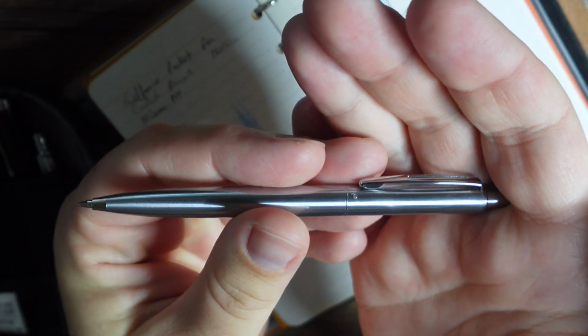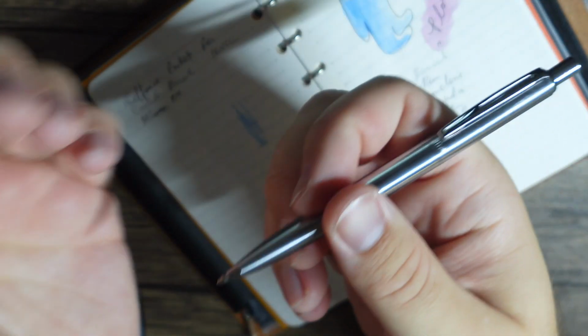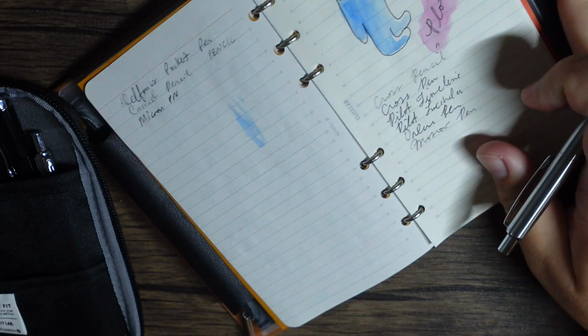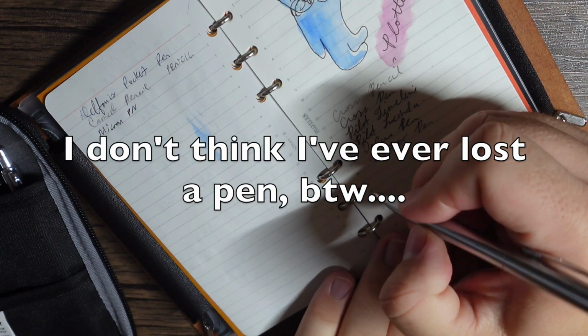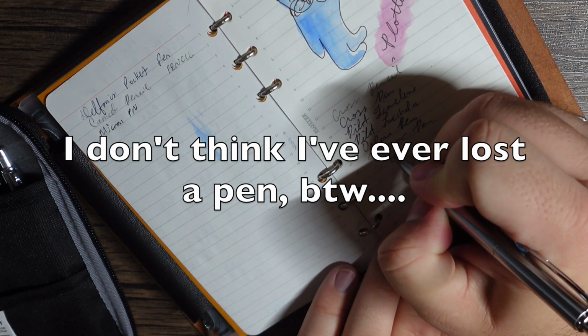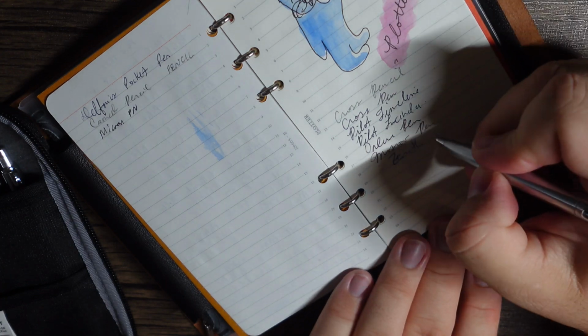But I do have these silver ones that I kind of saved because I felt like these just were a little bit more special. And again, I'm afraid to take them anywhere and use them because I'm afraid they'll get lost, but they're very classic looking and I just love them. This one actually writes in blue.